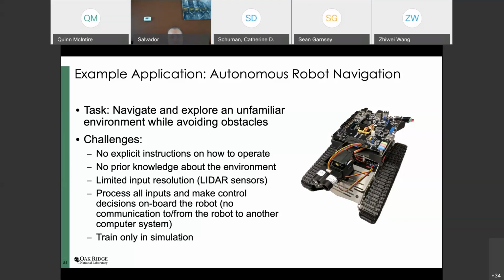And then perhaps the hardest part of this problem is that we were going to train only in simulation. So the environment was going to be simulated, the robot in the environment was going to be simulated, and the neuromorphic system was going to be simulated. And the expectation was we would be able to train in this simulated environment with the simulated robot and be able to transfer that into the physical robot in the real world and have it be able to operate seamlessly.